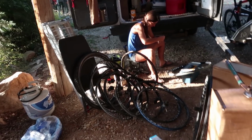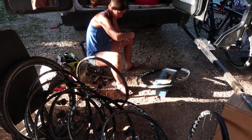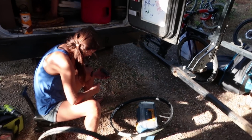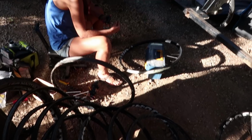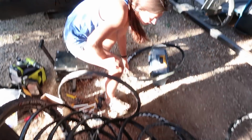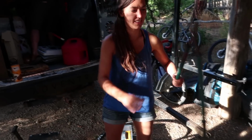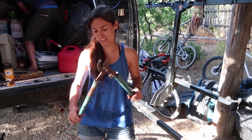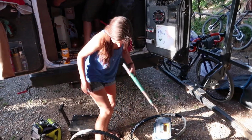You having fun yet, Alex? Alex has won the fun job of cutting all the hubs out of all of our broken rims. This is like 3 years worth of broken wheels, but the hubs are still good. Glorious rusted. It's not a very fun job.